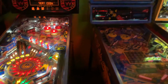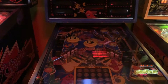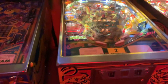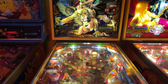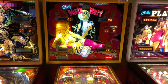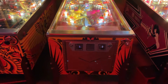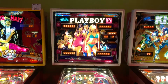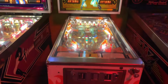And we've got one that I've not seen before in person, which wasn't working that day, but this is Mr. and Mrs. Pac-Man from Bally from 1982. And we've got Bally's Paragon from 1979. The classic 1978 Bally machine, Matahari. And then the 1979 Bally machine, Playboy. The next one up's iconic, and I don't think I went into an arcade in the 80s without seeing this one. This is Kiss Pinball from Bally in 1979.